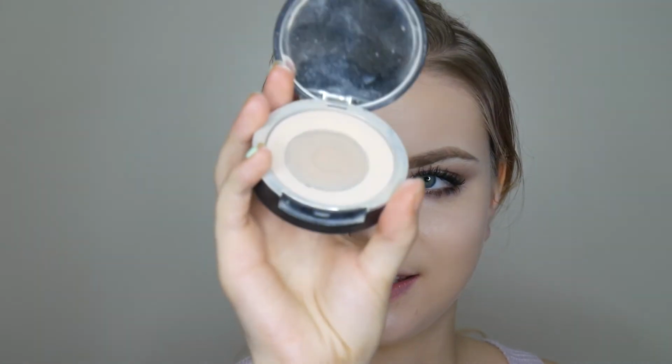And then for powder, I'm using the Kat Von D Lock-It Powder Foundation, and this one is in the shade Light, and as you can tell, I use this a lot. This is probably my favourite powder. It's light enough for me, sets everything really matte.